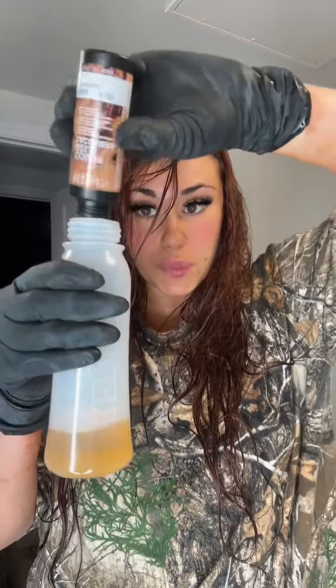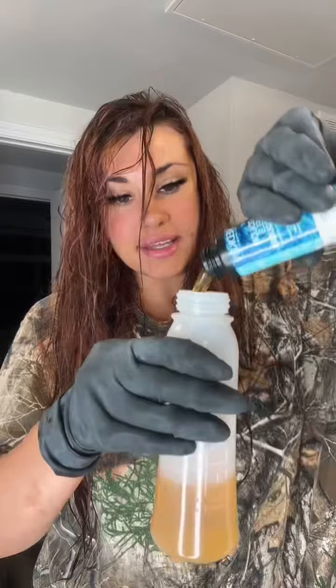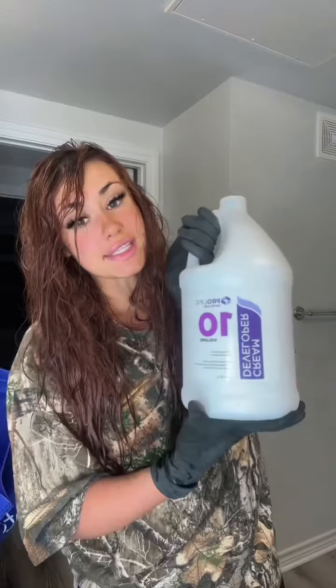Now it is time to put that dark brown on. I'm gonna do this with a bottle this time because I think it'll be a lot easier, but we're going with 5NN to start. We're gonna do the whole bottle. Then I'm gonna do a 5NA and just the whole bottle. This is 10 volume developer. You can definitely do this while it's dry, but I'm just gonna do it while it's damp because I feel like it's gonna make things a lot easier for me.